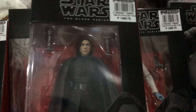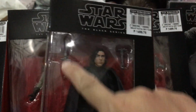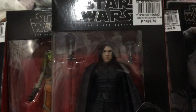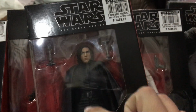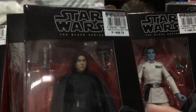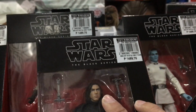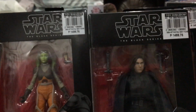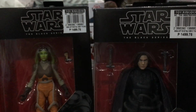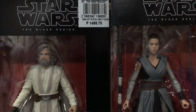Got Kylo Ren, the new sculpt with new tunic, new soft goods cape, darker lightsabers. Apparently he's fixed his lightsaber, and this is his new look with the different type of tunic. No longer soft goods, don't know why, but yeah, it's a more accurate head sculpt of Adam Driver, so looking forward to reviewing that.